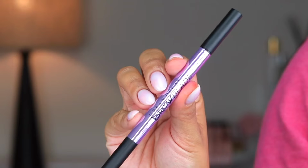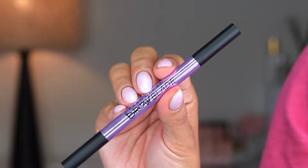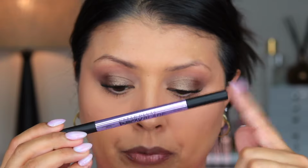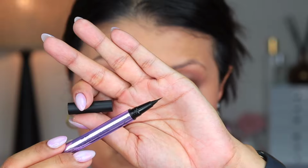Now, instead of the NYX brow pen, I've been using the Urban Decay Brow Blade. This guy is really good. It is very, very good. Of course, it's dual-ended, so you get a brow pen. This is the brow pen side, which looks like this. It's perfect for mimicking brow hairs along the brow. And you also get a brow pencil side.